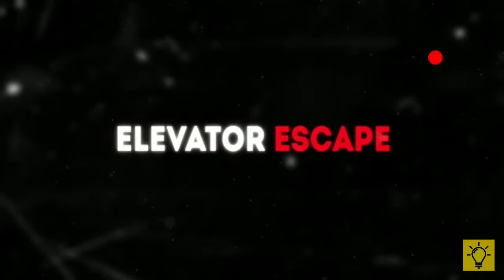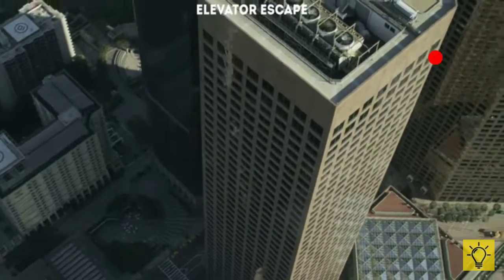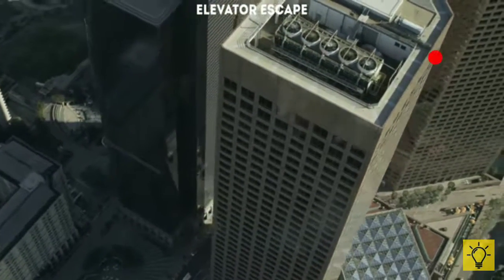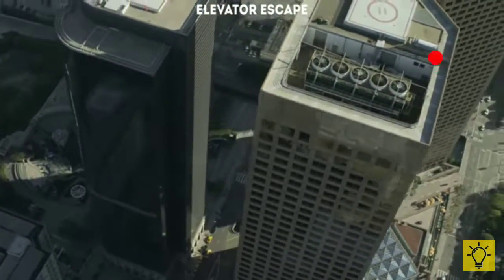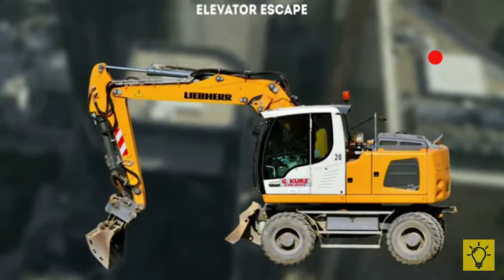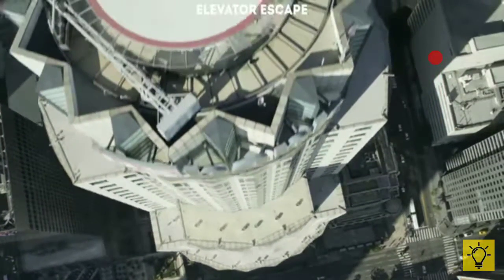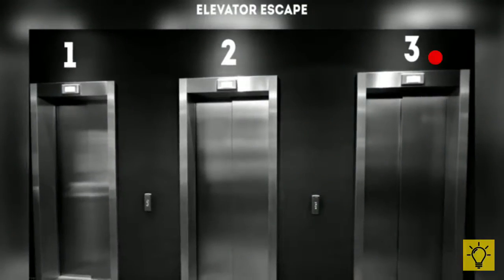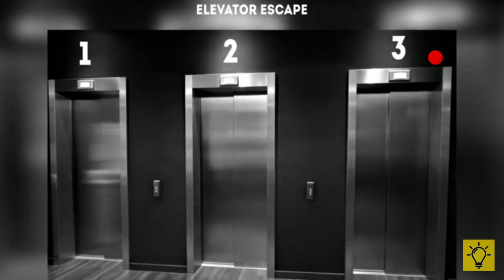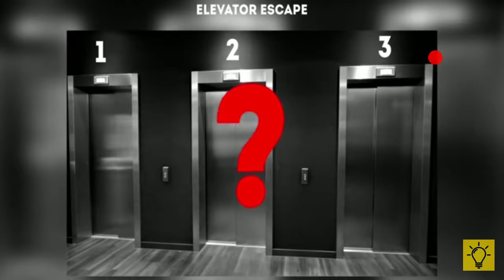Oh, elevator escape. Interesting. This is my nightmare. Stuck on the top floor, a top floor of a skyscraper. Fire. No, it's not burning. Okay, it's about to be demolished. Great. Not a single soul around to help you out. No windows or stairs. All I can do to get out to safety is one of 3 elevators.